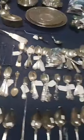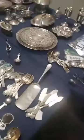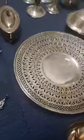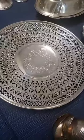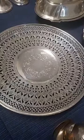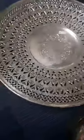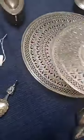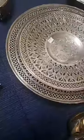Had a couple of questions about pieces over on this table, especially the pair of matched silver trays here. Just beautifully pierced, and it is a matched pair. The large one is not monogrammed in the center. See some scratches. This one is monogrammed right there in the middle. It's like a 2, or a D. But anyway, really nice shape, beautifully done, and it's nice to have a pair of silver bowls like that.